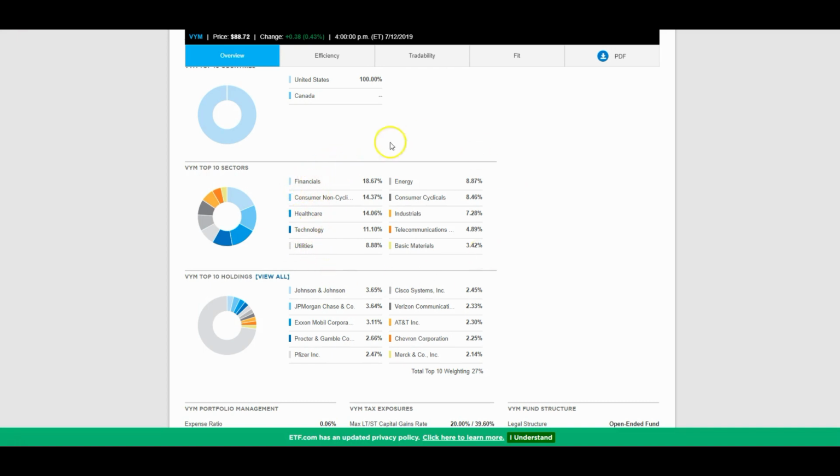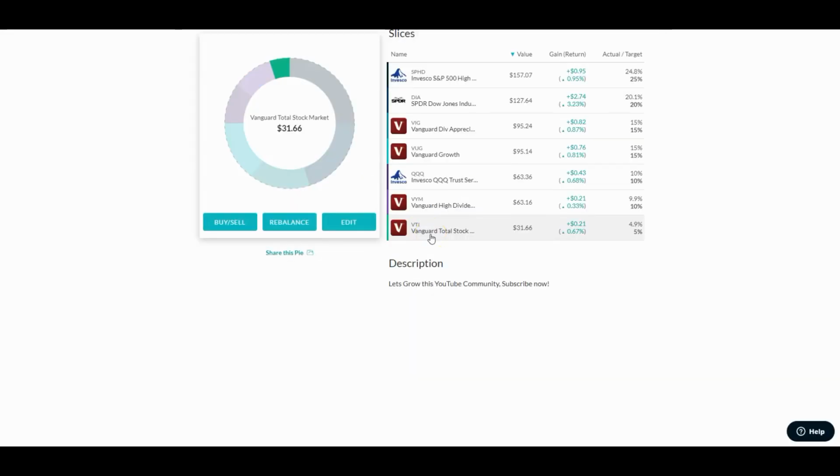It's not heavily weighted into any one of these, and it has a large group of holdings, the top of which is Johnson & Johnson, JP Morgan, Exxon, Procter & Gamble, Pfizer, AT&T. All these are known to be good dividend paying stocks, and this is another one to just help round out our portfolio.